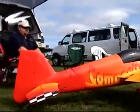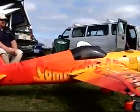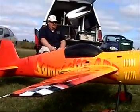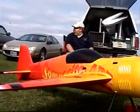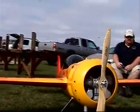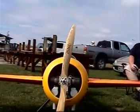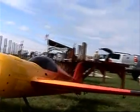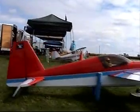A Yak 55. What size is it? Oh boy, 50%? No, a third? I'm trying to remember what he said it was. It's not my plane. I'm just waiting for him to get back. It's a 160cc BME Extreme engine. Boy, that's an awful big engine, isn't it? These airplanes are big.